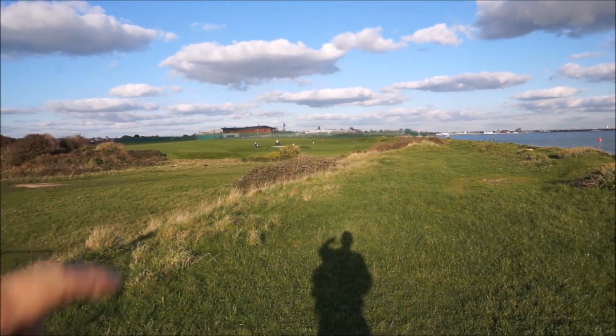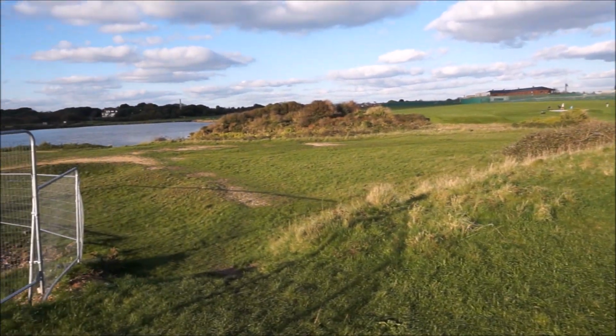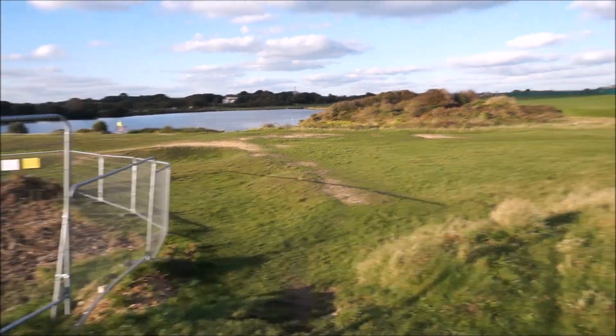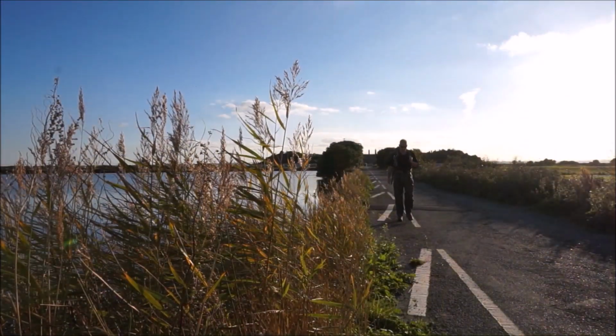Right, so that is a top secret military base, and this is a golf course. So now we've got to walk round the golf course over there, because there's no getting through there, there's no access now, so we've got to walk all the way round over here.